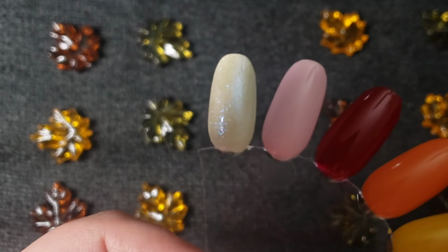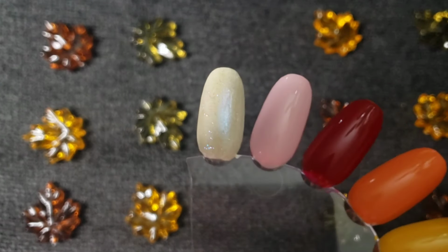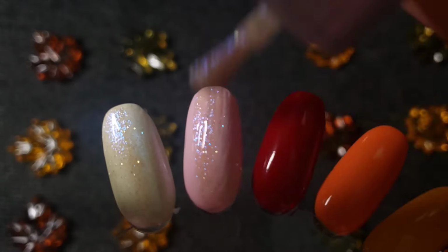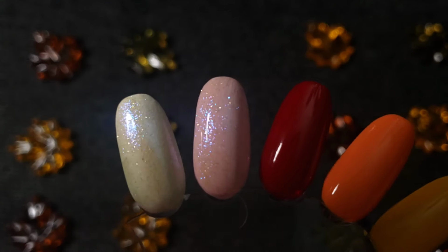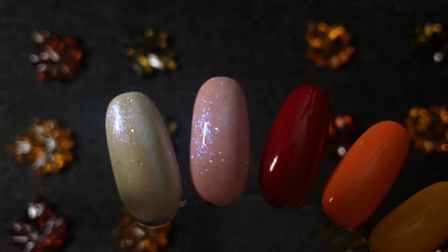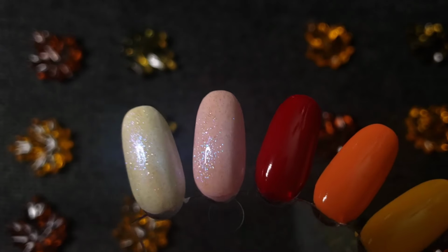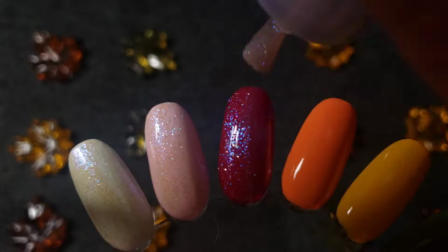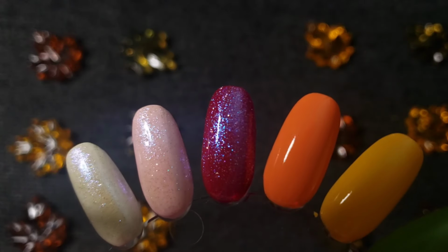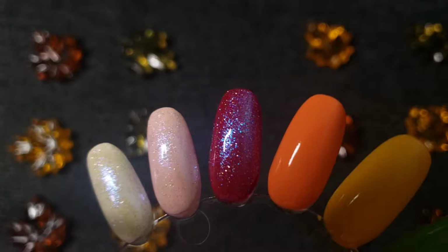Here you can see over white, it just gives that little bit of blue, icy shimmer. And then over the pink, I feel like it gives a similar effect, but you get a little bit more of that blue twinkle from the contrast of the pink. Really, really beautiful. There is like a pink, a blue, and a purple shimmery sparkle within this one. I love the deep, stark contrast of this over a red polish. This is so fun and party-like.